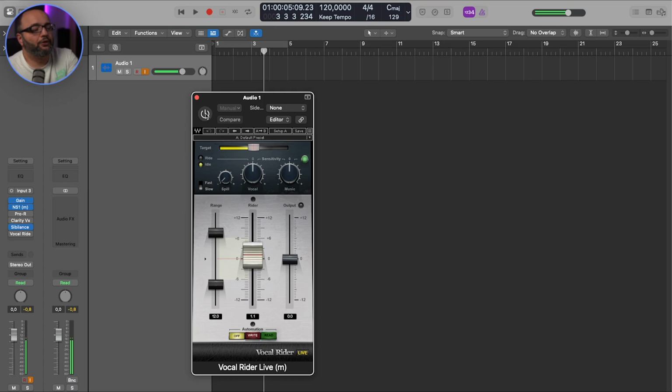A few years back, I was working on a podcast for a client, and no matter what I did, the vocals just sounded all over the place. That's when I discovered the Vocal Writer by Waves. This plugin is like having an audio engineer seriously riding the faders for you the whole time and looking out for you to keep your voice at a consistent volume. Let me go and try it here.